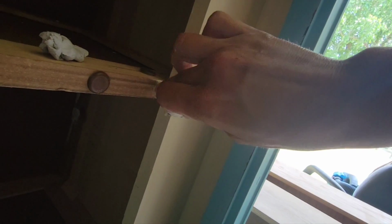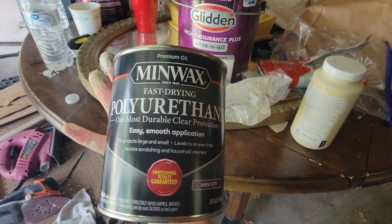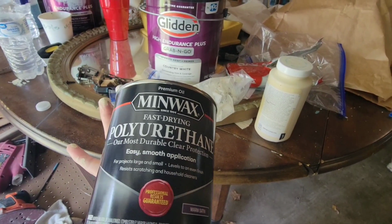Oh yes, the last thing for the hutch itself is that it's ready for its clear coat, and I have, hang on and I'll show it to you. I have my clear coat ready. I went ahead and grabbed it from Walmart. It is this fast drying polyurethane. It's an easy, smooth application. This protects really well, so I'm going to go with this for my protective coat.